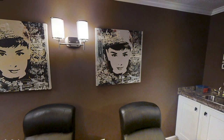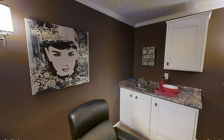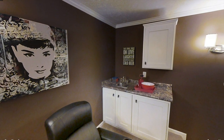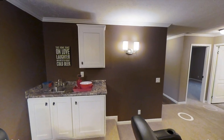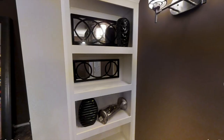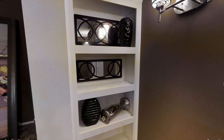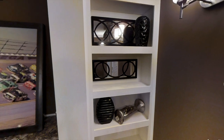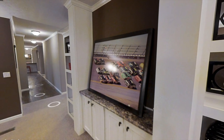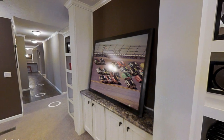And also they have a little snack bar area, so that's pretty cool if you want to put some popcorn there or whatever you want. I would definitely spend most of my time in here. So over here they have a whole bunch of shelving space if you want to put some decor there or maybe some movies. And also here's the little area right here where you can put a large screen TV or even a projector type screen.